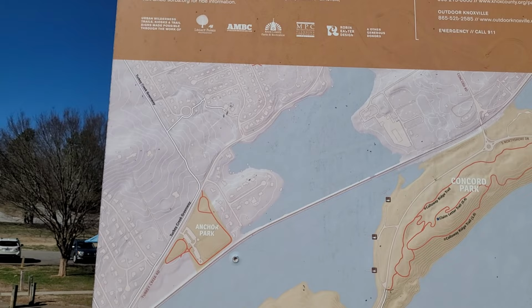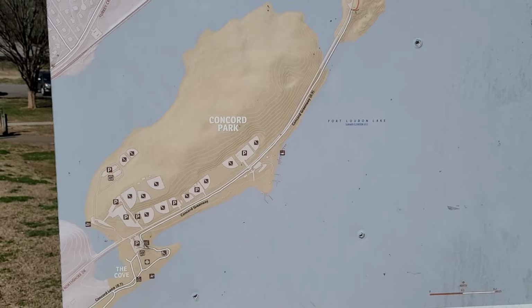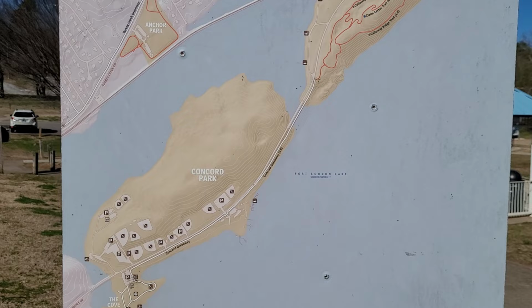And there's a map that's available online at outdoorknoxville.com. And I believe also at knoxcounty.org/parks. You can find this same legend and trail map that's out here for Concord Park. But it's really a neat area. It's huge. So we'll take a look at a little bit of this beautiful area.